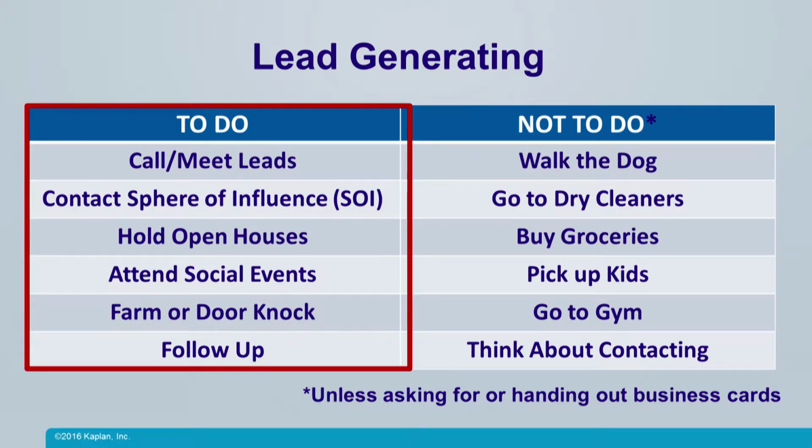Although, just understand that's a one-way contact. Building a career in real estate really ultimately hinges upon having two-way conversations with people in real time. That's the most powerful thing you can do to build your business. And you'll see at the bottom of the list we have what we call follow-up.